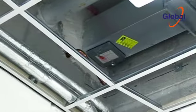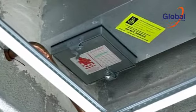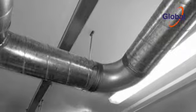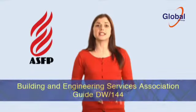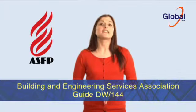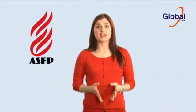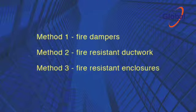Where air handling ducts pass through the fire-resisting escape routes and compartment walls or floors, the fire resistance must be maintained. General-purpose ventilation ductwork systems are constructed to the Building and Engineering Services Association, Guide DW 144. This ductwork, however, offers little or no protection against fire spread. Therefore, the integrity is generally maintained by using one of three methods: fire dampers, fire-resistant ductwork, or fire-resistant enclosures.